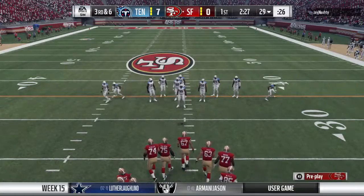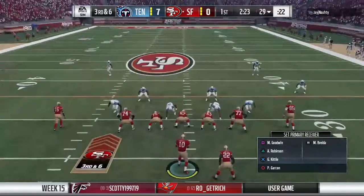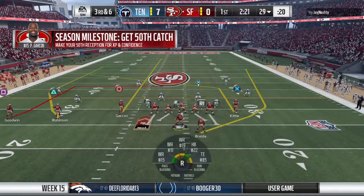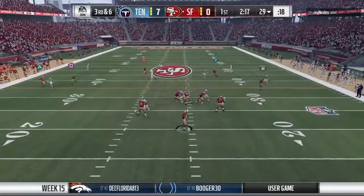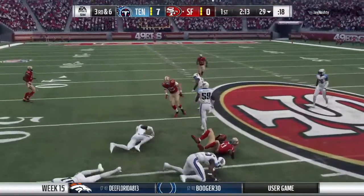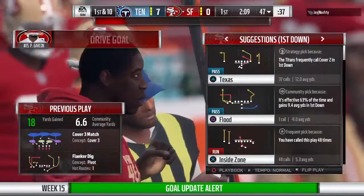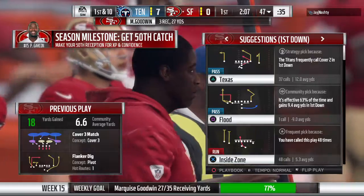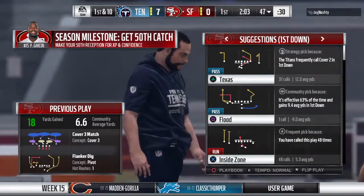A nickel set shown by the Titans on 3rd down. Thinking pass. Let's go. Leopard. Leopard. A shotgun snap for Garoppolo. Goodwin able to haul it in. And he's got the 1st down yardage as he brings this up to the 47. He got 18 yards out of that one, and it gets him a new set of downs.